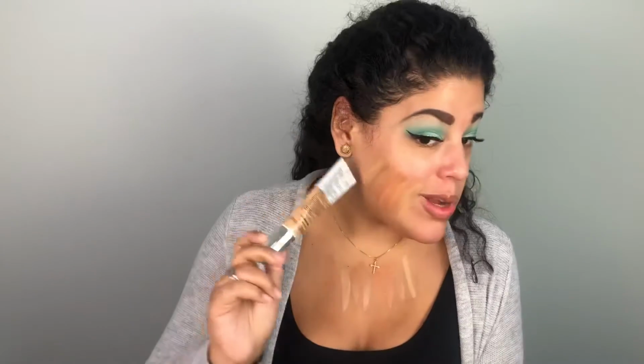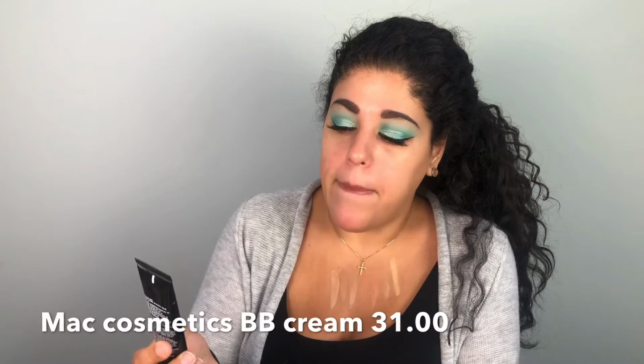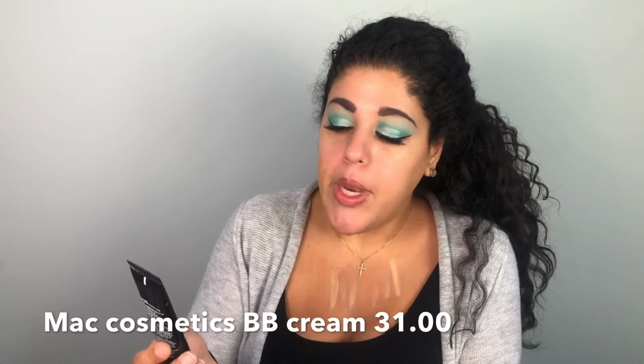I'm going to put the It Cosmetics in the bad pile for right now. It is a great foundation. I don't use it as much as I should, but that's really light for being medium tan. So I'm going to pop this in the bad section, but I might take it out later. The next one I have is very old. It is the MAC Prep and Prime BB Cream Beauty Balm SPF 35. The shade of this is medium dark.